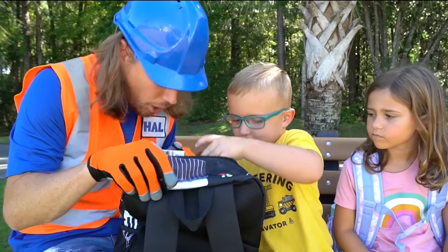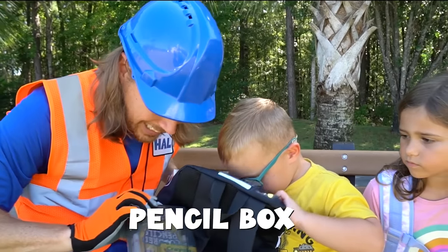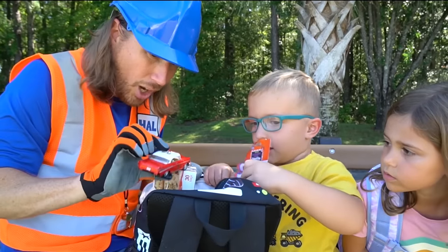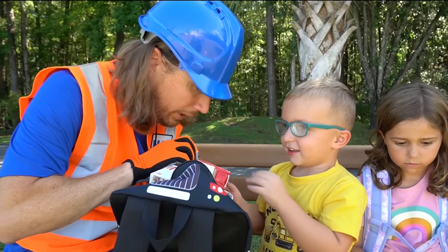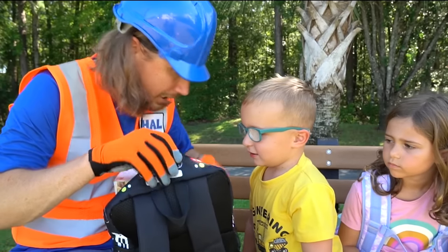Let's see what else we got in here. Oh, this is like your pencil box? Oh, you want to see what's inside here? They got two. Oh, and you got glue sticks? Yeah. Oh, well, you got one more thing in here too, right? You got a car. I have it in there. That's really, really awesome. I bet you can play with cars and stuff at school, can't you? Yeah. Oh, that's awesome. All right, well, here, let's zip this back up because we don't want to lose any of this, right?